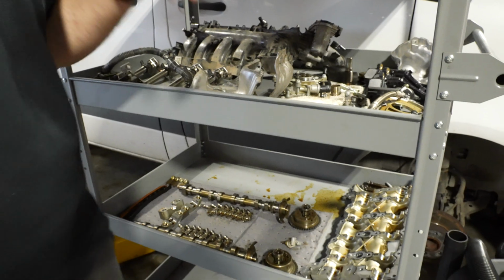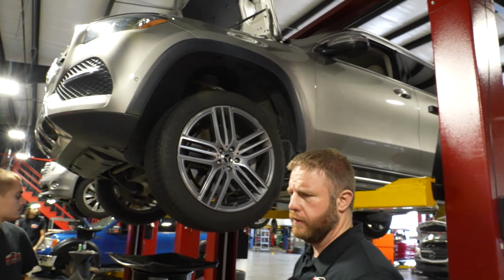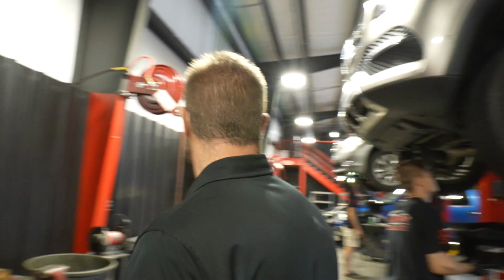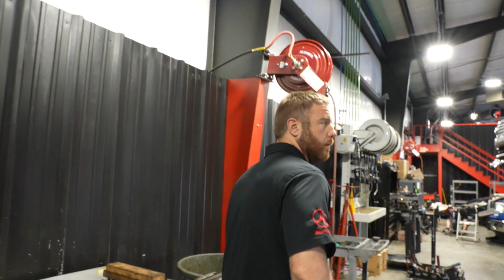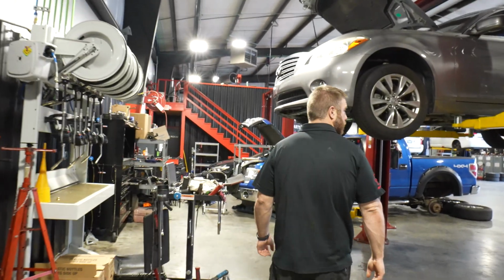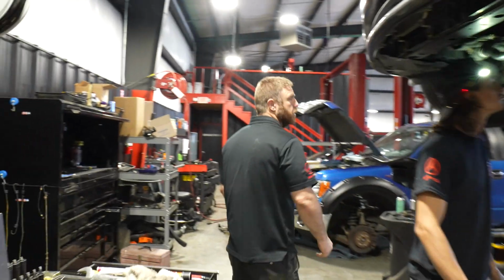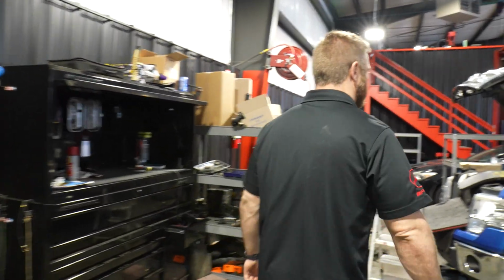Everything's torn apart. I think this thing calls for like 15 or 16 hours of labor, I believe. So he's got a GLC 450 2020 that Nick's doing a service on right now, just a basic service. We got a couple of these Infinities we're doing, just numerous small stuff, nothing crazy.